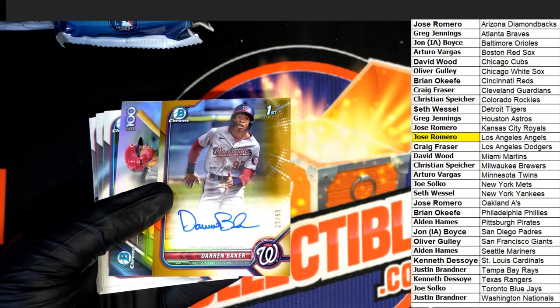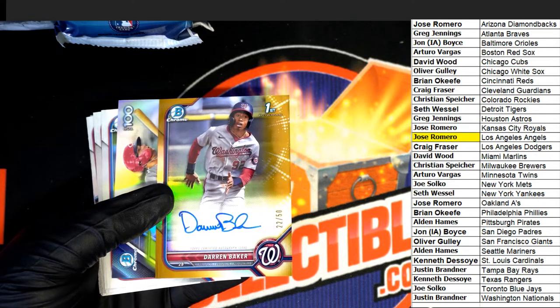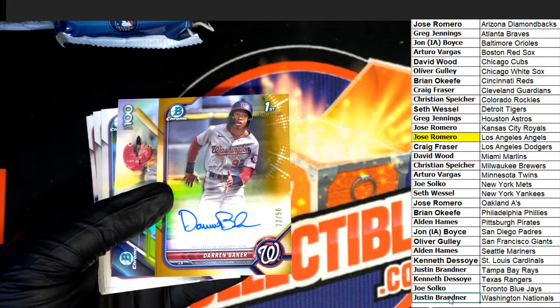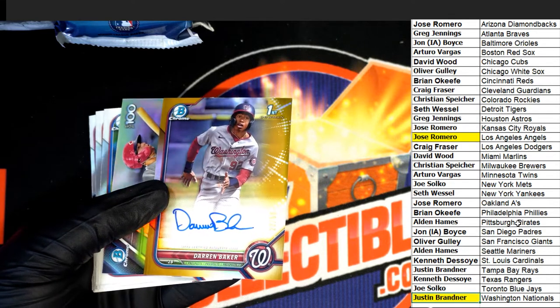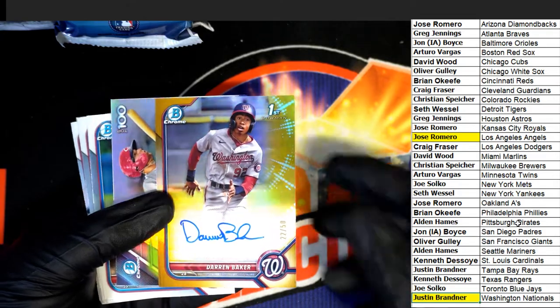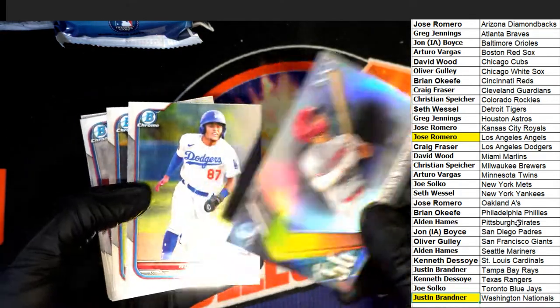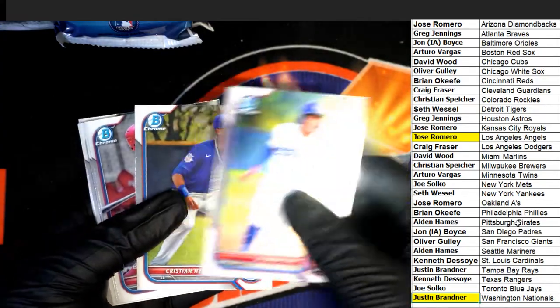22 of 50. Nice autograph here. 22 of 50 for the Nationals. What a hit, Justin. Wow. That is a low numbered auto, bro. Baker for the Nationals. 22 of 50. Boom.